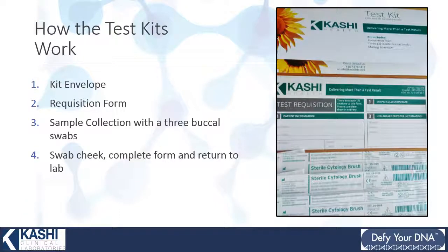One of the biggest advantages to genetic testing with Kashi Health is our fast, easy, and painless sample collection kits. All that is required from the patient is a quick cheek swab that can be performed in the office. This testing method is great for patients that are afraid of needles, hard to draw blood from, or for the younger population.